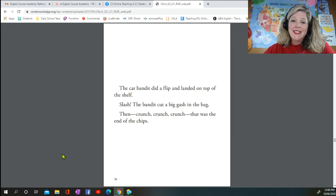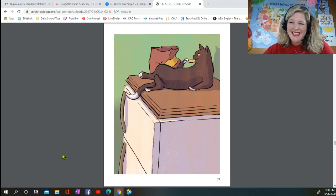The cat bandit did a flip and landed on top of the shelf. Slash! The bandit cut a big gash in the bag. Then crunch, crunch, crunch. That was the end of the chips. Sorry, these pictures are so funny.